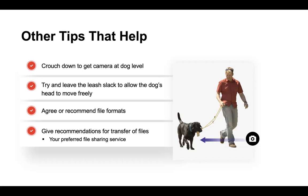I think we do have to overlay that with a degree of patience. We're not always going to get back perfect video. That said, all video is useful. We learn so much by looking at video of these pets in their home environment.